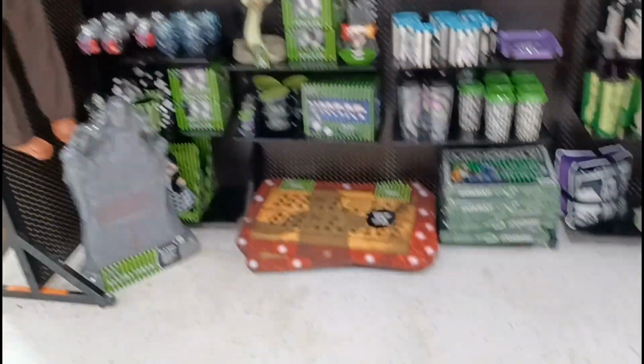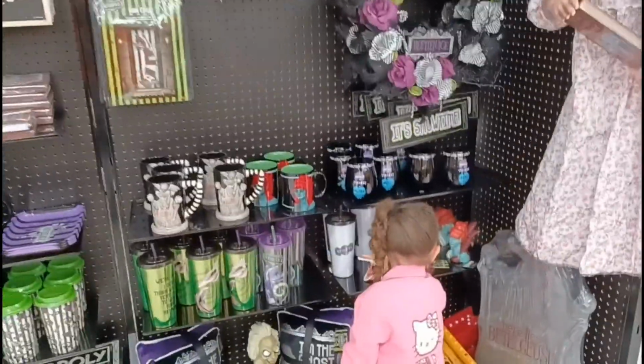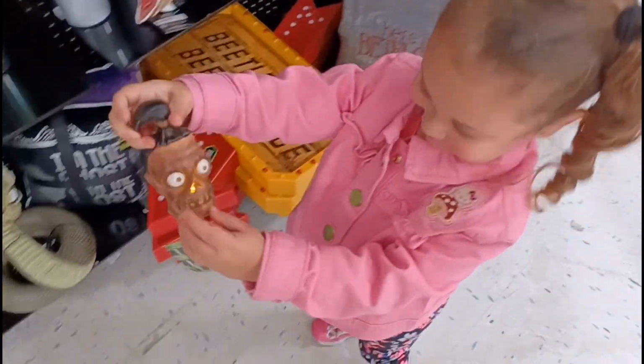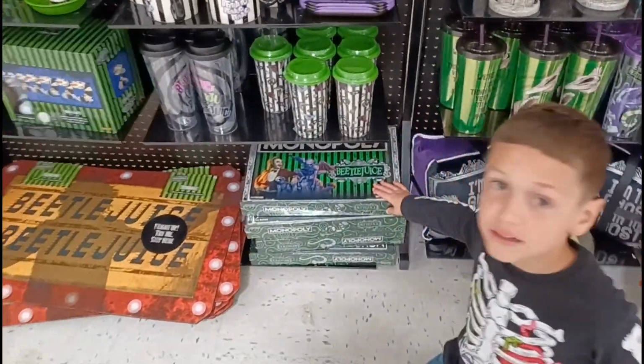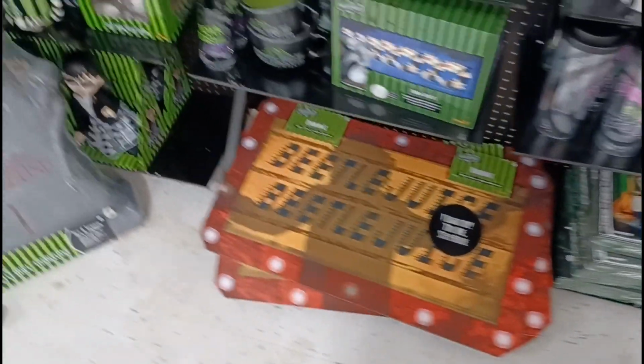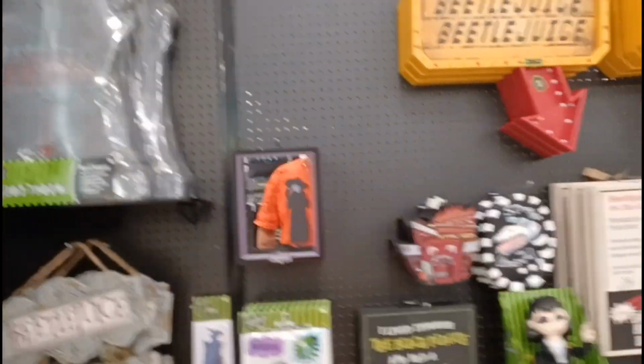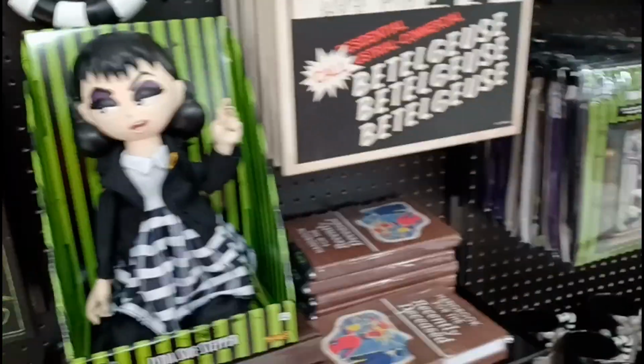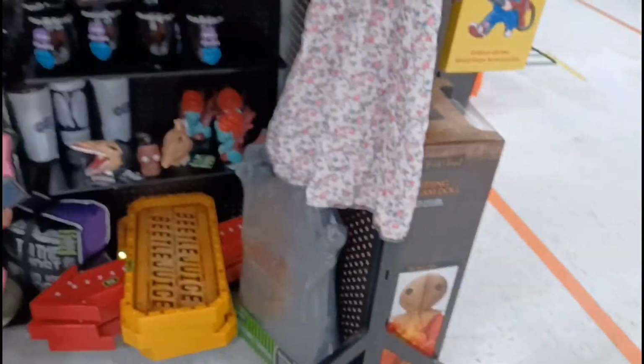We're in a Beetlejuice section. It's full blown. What is it, honey? Full blown Beetlejuice section. There's nothing else here. What are you touching? The shrunken head? Yeah. Why would you touch that? Ooh, Beetlejuice Monopoly. Got the doormat. Here lies Beetlejuice. I never seen this. It's a Lydia doll. And here's his wife right here. That is pretty cool, huh? Good save, sweetheart. You almost just cost me $20, Mia.